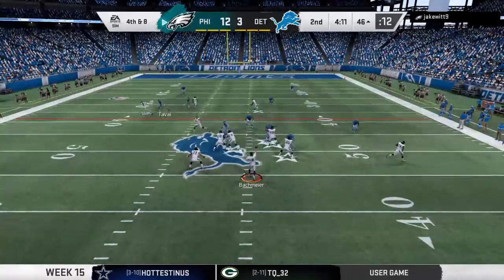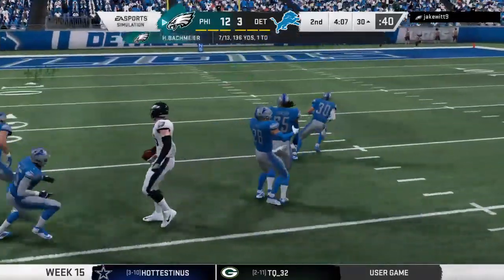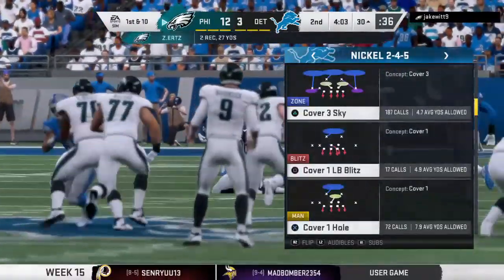Out of the gun, they'll look to throw. And he connects with Ertz. 17 yards and a 1st down for Philly. And there's a completion to the tight end.